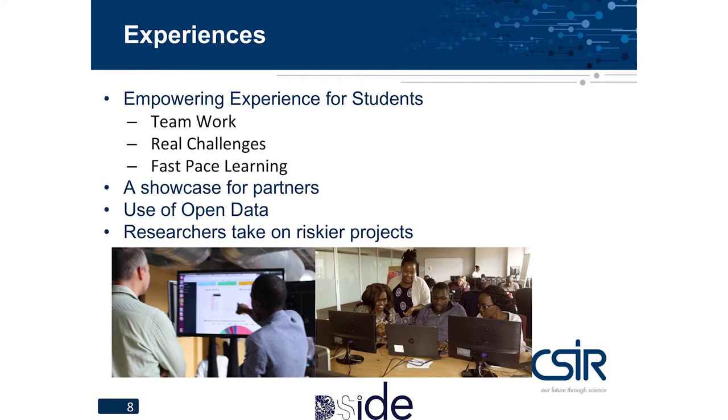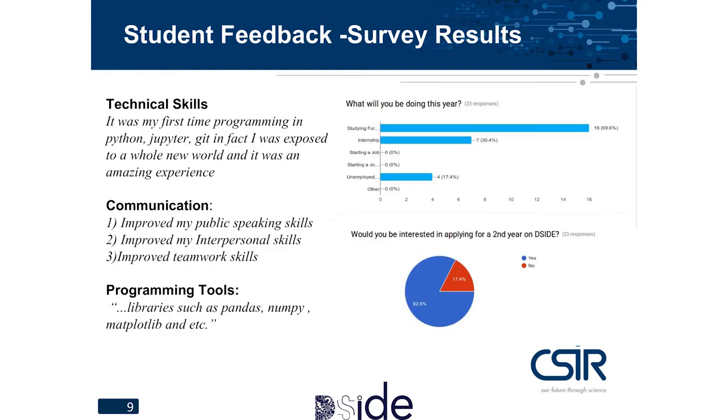We get lots of students appreciating the teamwork and the challenge. We get two times during the session to showcase the projects to our stakeholders, and we usually get very positive feedback. So that's been very helpful. And like I said, for us, it allows us to take riskier projects, projects that maybe we could not justify to our managers. We are able to do them through this.